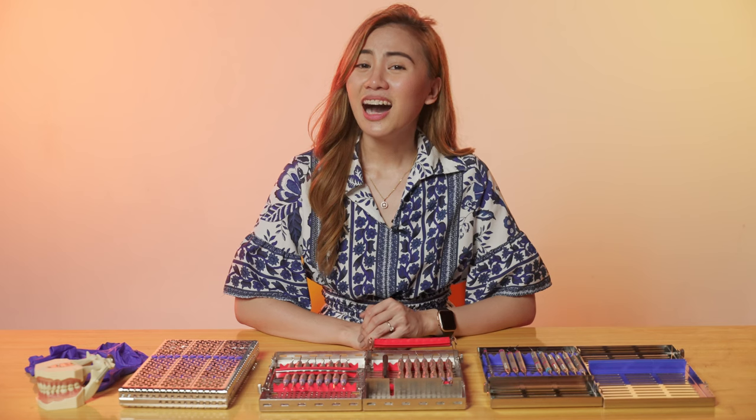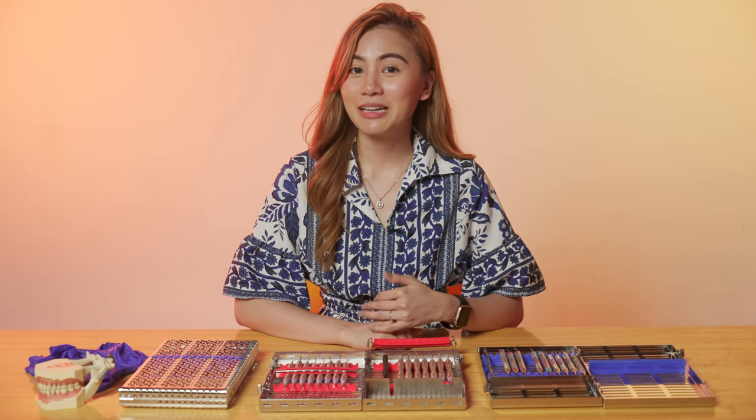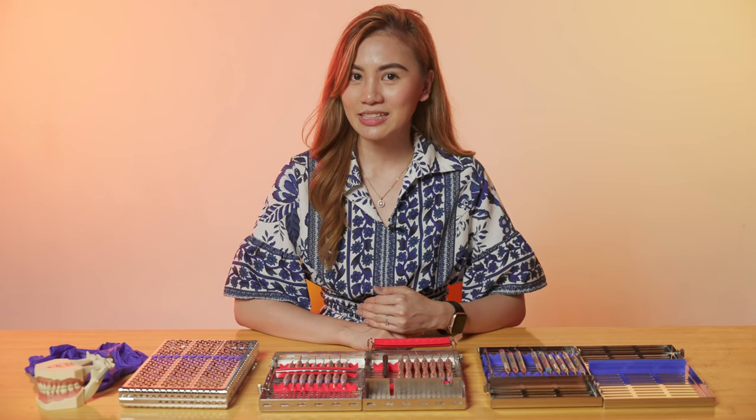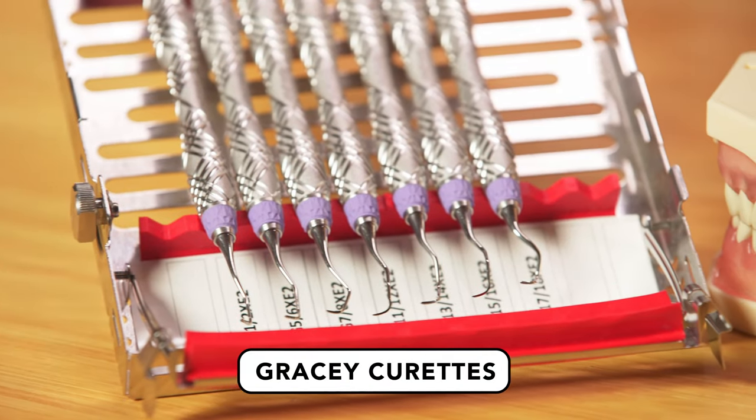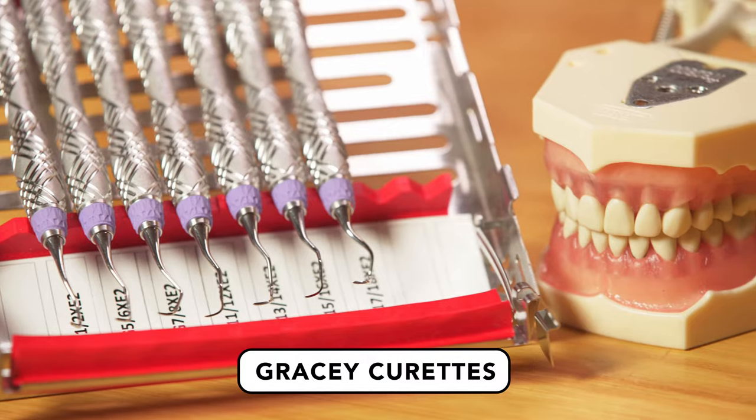the difference. I will not go one by one and thoroughly explain the tips and how to use it, kasi for sure it is taught in dental schools already. Pero I wanna show quickly lang, one by one, the instrument and where to use it.